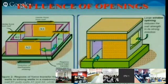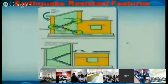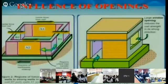And also we should avoid large openings. You can see in this picture they have large openings. What will happen? During earthquakes, these large openings will fail immediately, which means the entire wall will fail. Thus the entire masonry structure will collapse immediately during earthquakes. So as far as possible, we need to avoid large openings. We need to go for small openings. If you want to construct a small opening, it should be properly reinforced with earthquake bands.